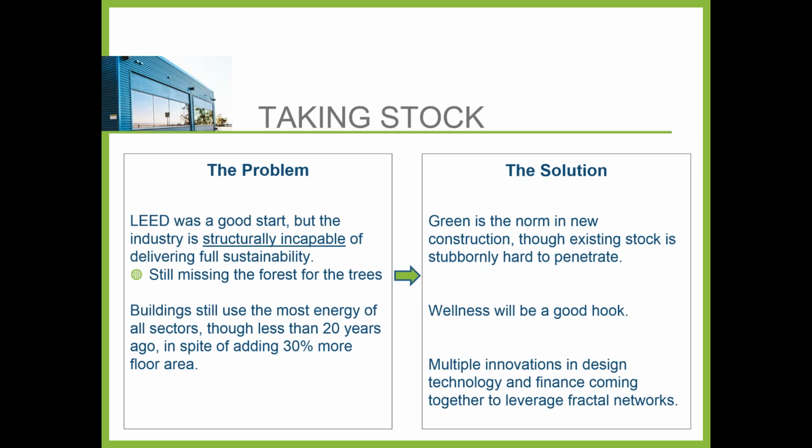The reason buildings are so important for this is that they use more energy and emit more greenhouse gases than any other human activity on the planet. And so, starting about 20 years ago, a group of us, the U.S. Green Building Council, got together and created the LEED Green Building Rating System. And I think by most measures, LEED has been phenomenally successful. We've had a really good start beginning to move the market forward.